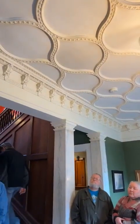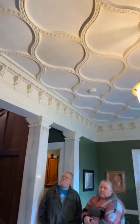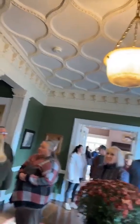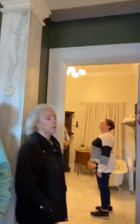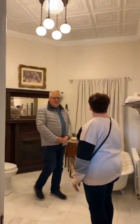These are the original plaster ceilings. We didn't have to do anything to them. Underneath, atop of the marble pillars, they had painted all that. There was yellow wallpaper, yellow carpet. So we restored all of that. This bathroom down here used to be a 70s bathroom with a drop ceiling with a door leading out back. So we replaced it with a window, all new marble tile.